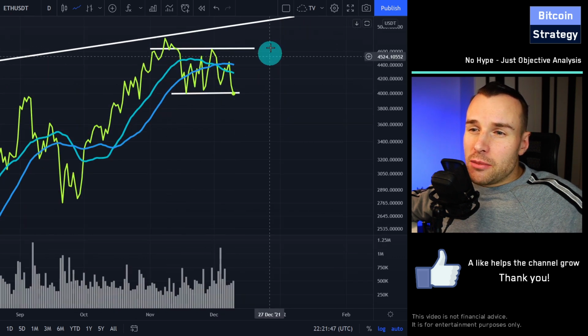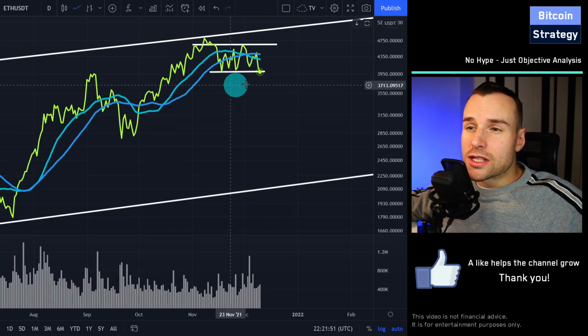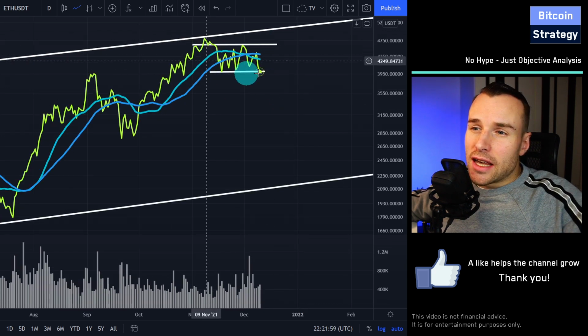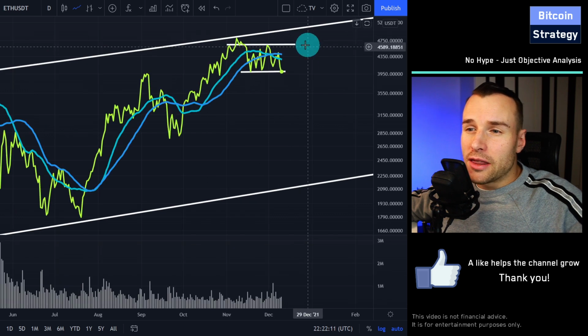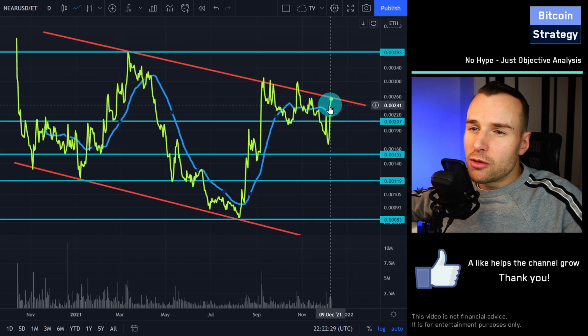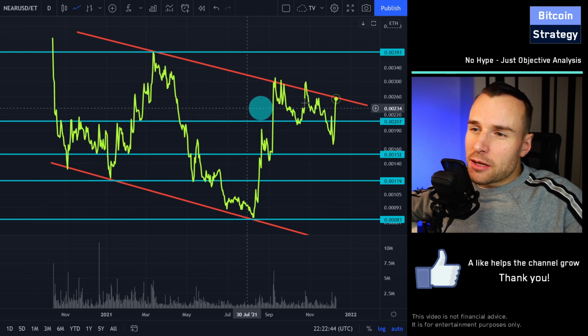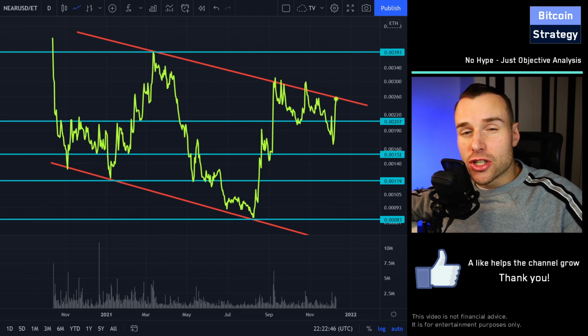But if you're asking me, are we currently rather bullish or rather bearish in crypto? What's the current momentum? I'd say we are rather bearish. And that bearish overall picture for Ethereum and for the entire altcoin market, combined with NEAR protocol being that high in relative valuation to Ethereum, that picture makes me rather cautious with NEAR right now.